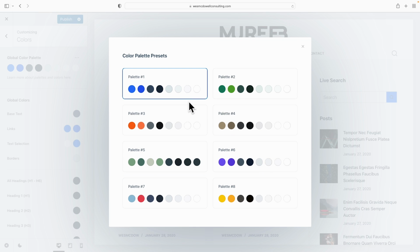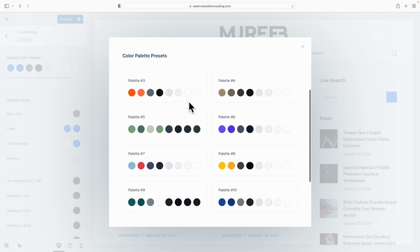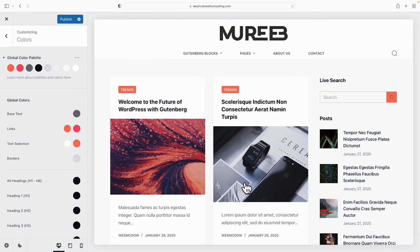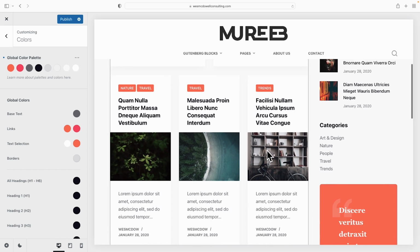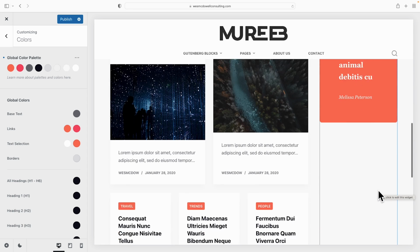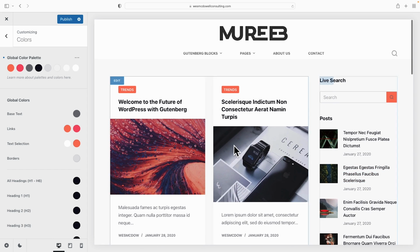You can obviously bring in your own colors if you want to do that. But if you're not really a designer and you just kind of want to go with something, you've got some really solid options here. So maybe you like this one right down here, palette 12, that automatically changes the colors around the whole site. So these little boxes, links, the boxes over here. It just thinks through everything for you, which is really nice.